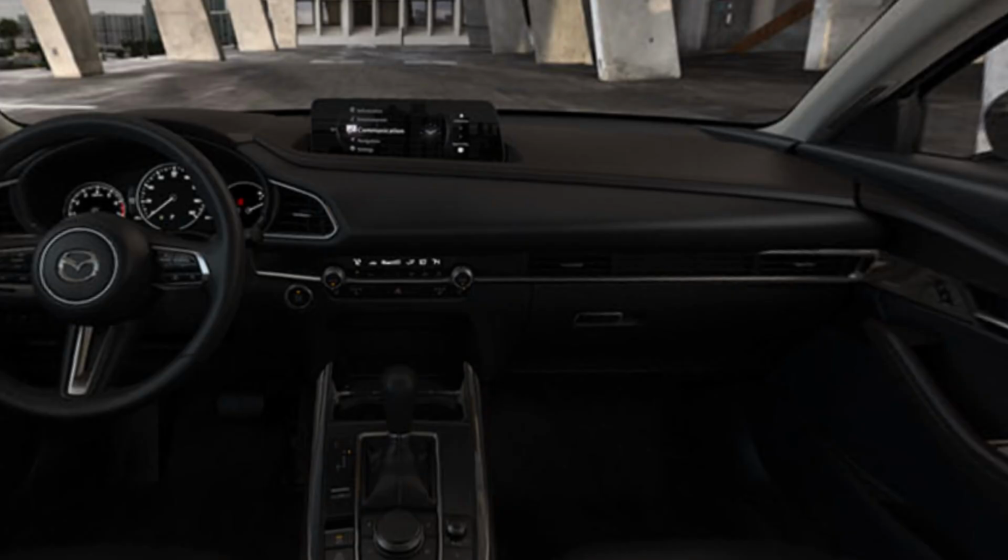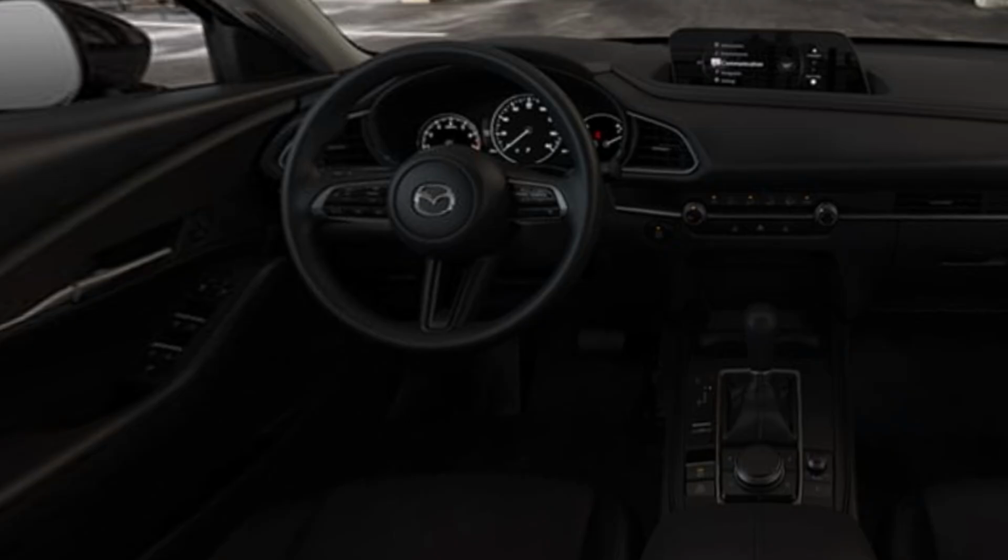My real only knock on Mazda, and it feels more so on the CX-30, is the interior designs. I'm not a huge fan of the overall look. I think it looks old, fairly boring, and I don't like the screen setup. However, when I consider the price tags, I think it's definitely good enough.